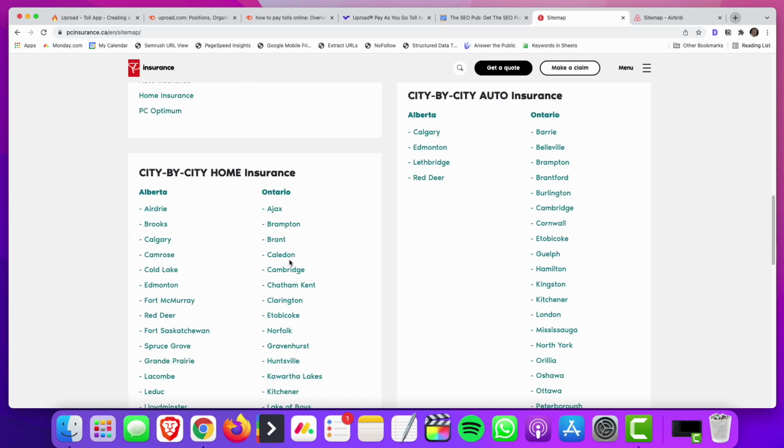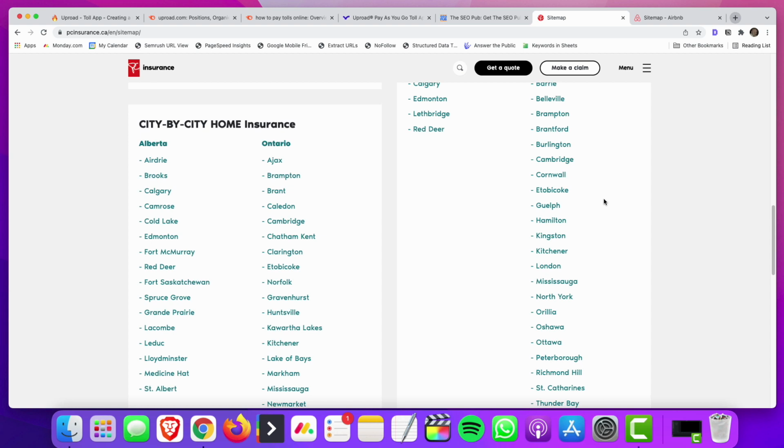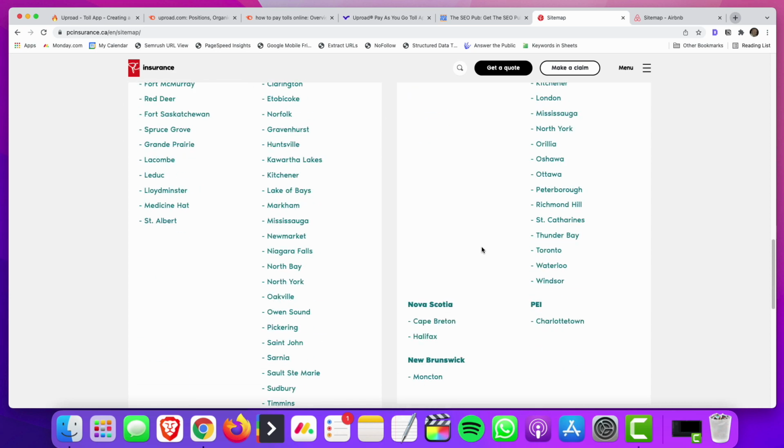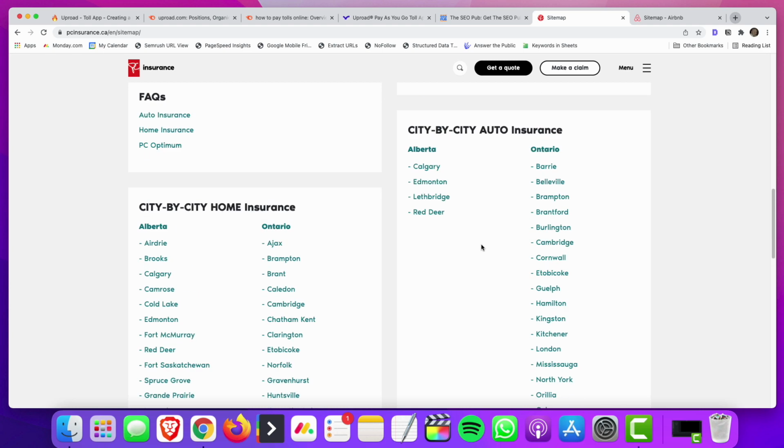But then they also do these city pages, where anyone who's searching for car insurance in Brampton, PC Insurance shows up, and for car insurance in Ottawa. They rank in the top three for pretty much all these locations. If you search for auto insurance Ontario, Alberta, any of these, whether by province or by city, you'll find PC Insurance ranking at least in the top five, if not the top three. And it's worked very well for them.